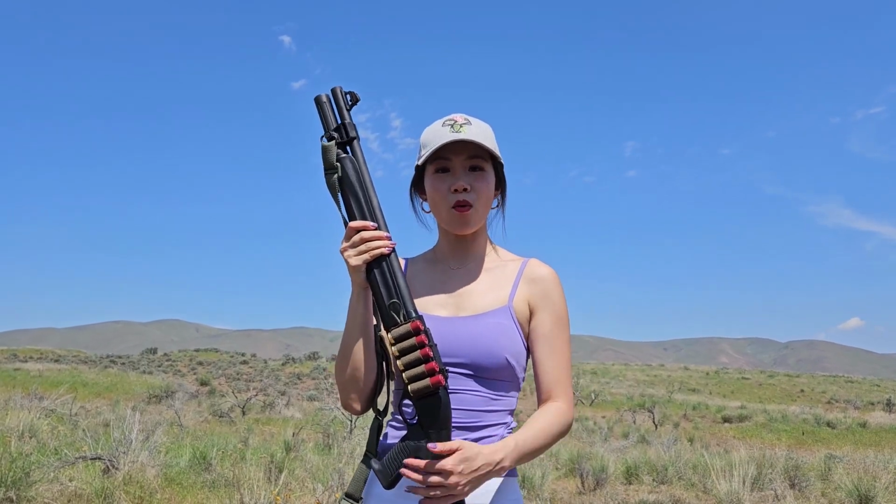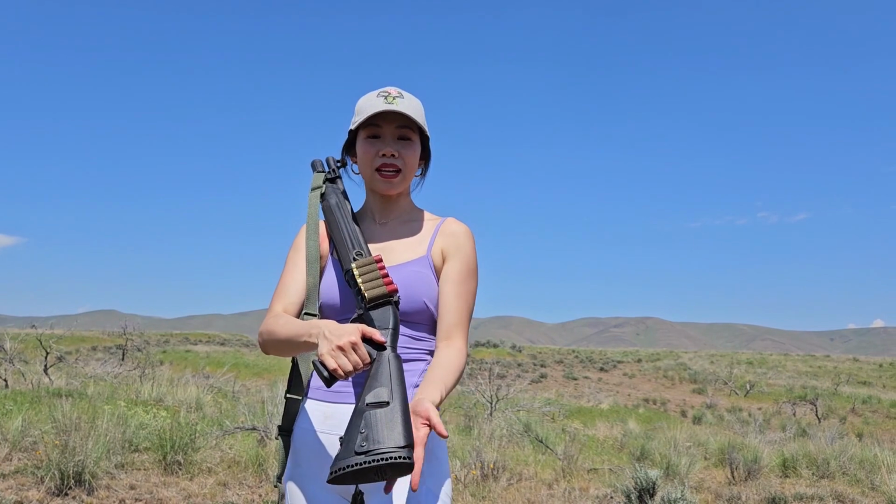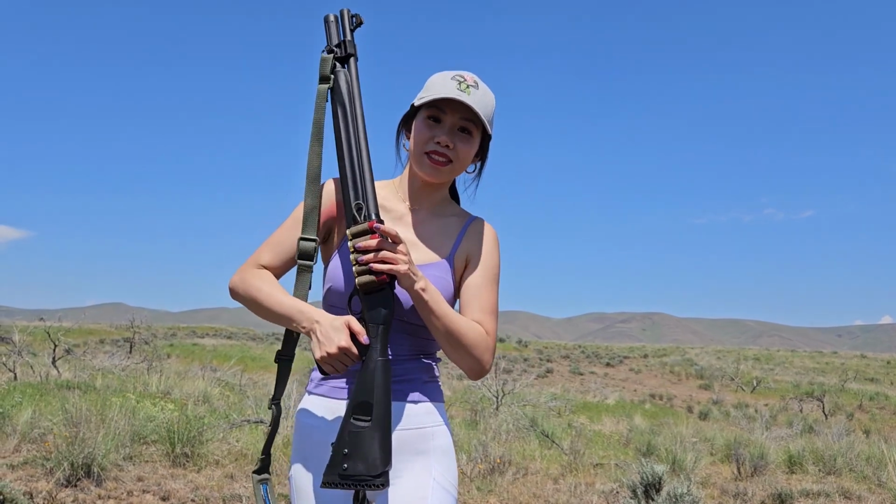Here I am again. I'm out here today with my semi-automatic shotgun. This is the Beretta 1301 Tactical, and it is the fastest semi-automatic shotgun that you can purchase on the market. This is a Mesa Tactical stock with a pistol grip. This gun shoots super fast because it features a Blink gas system. Let's go try it out.